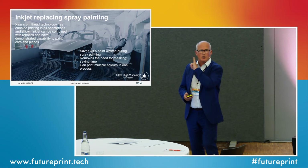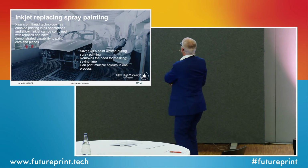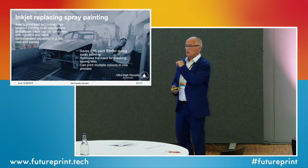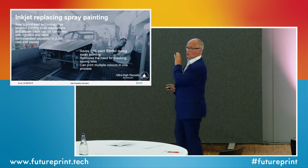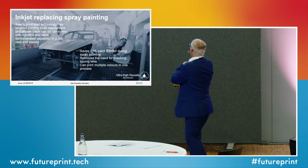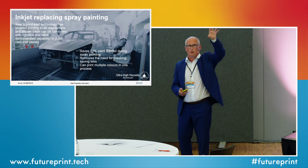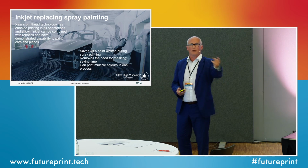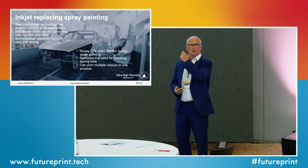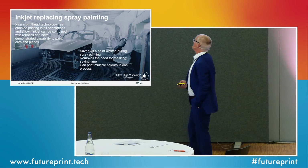Spray painting is hugely wasteful. 40% of the paint is wasted during spray painting. So inkjet, that goes away. Removes the need for masking. So you don't need to mask. And also, you can print multiple colors in one process. So this current trend of having your roof different to your body has to go through the spray painting line twice. Spray painting, hugely wasteful of energy, and this potentially gives you a significantly more sustainable solution.